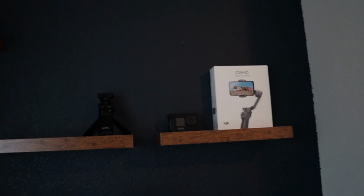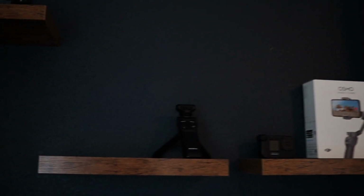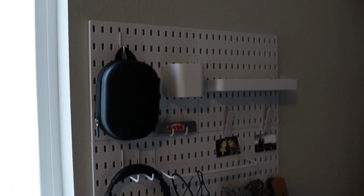I also don't want to put things that I'll constantly have to take down. So yeah, I film maybe only a couple times a week, so it's okay for the camera to be up there. Also got this fake plant up there, and I got my PS4 controller, my second controller. And just for now, I'm thinking of moving things around, maybe getting some more plants, and of course adding on to the pegboard, which I have here.